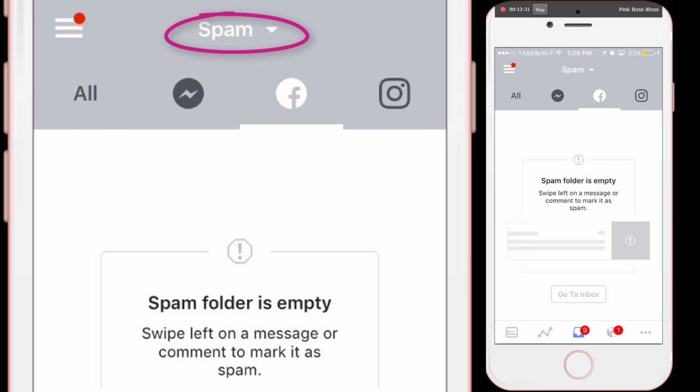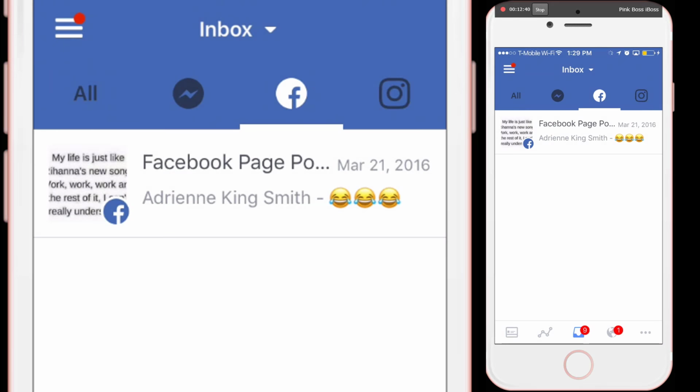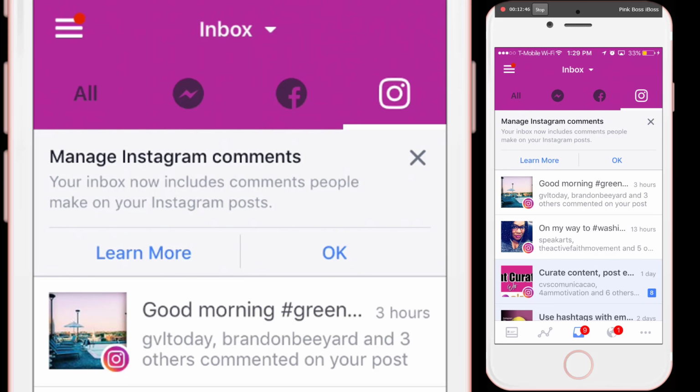I haven't really looked into the spam folder too much, but it looks like you can swipe left on the message and mark it as spam. So that's a good thing. Love that. So they're treating this more like an email box. So I'm going to go to Instagram. I love the color for Instagram. You can manage your Instagram items there as well.